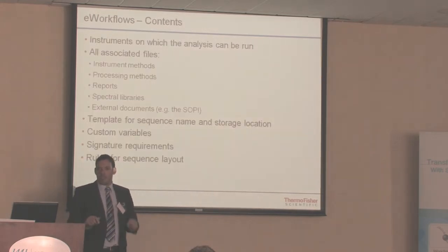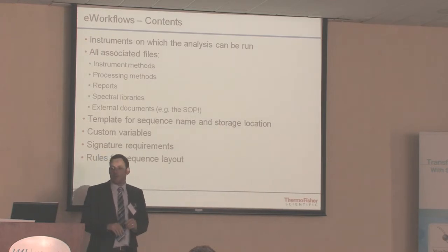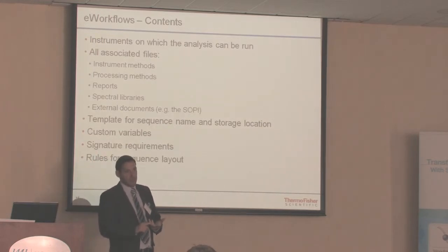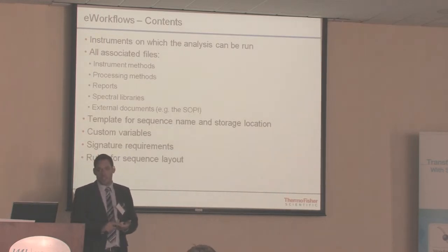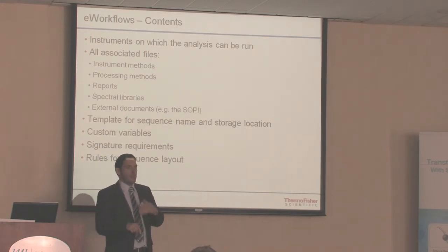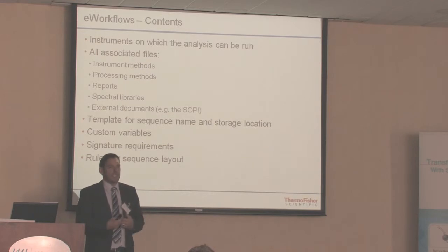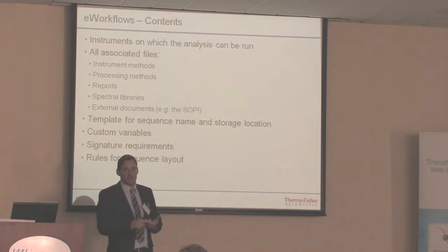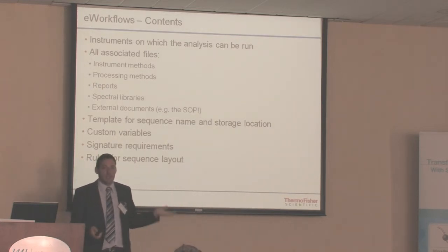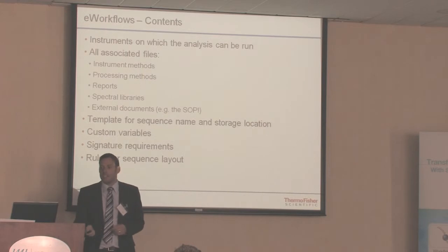Now, all the associated files that you look at are listed here, reports, search of libraries and other stuff. You can define where it's going to go to. You can look at the signature requirements. The rules for the sequence layouts for these e-workflows are within Chromeleon. So Chromeleon dictates how many samples you can have. It dictates where standards might be in a run, how much you're going to inject, where you're going to inject from. All this is predefined in an e-workflow.